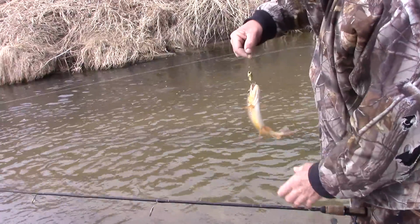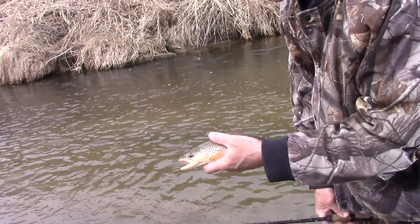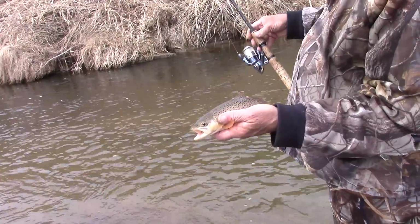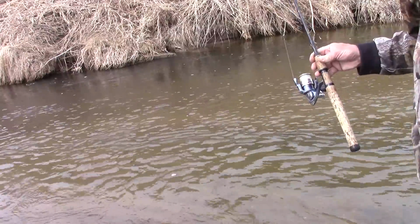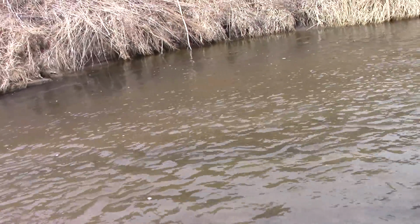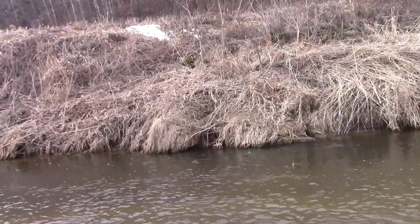Oh, he's a little bland looking. Just one barb barely, didn't even pierce him. It was just kind of lodged in his upper lip. How big is he? Oh, he's only about 11 and a half. 11. Not even. 11. Nice. Fish number 13. And I'm not out for quantity. I'm actually looking for quality. Let's get a couple few that are really big.